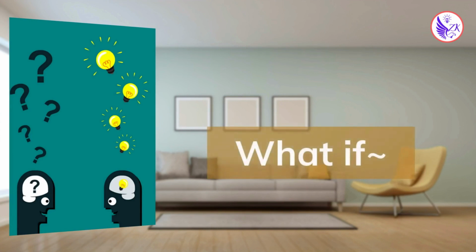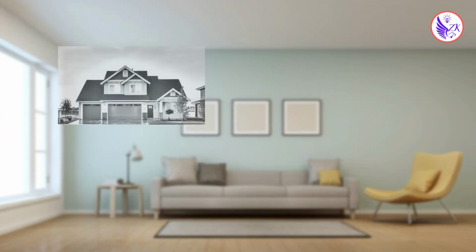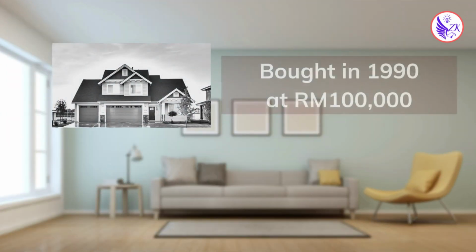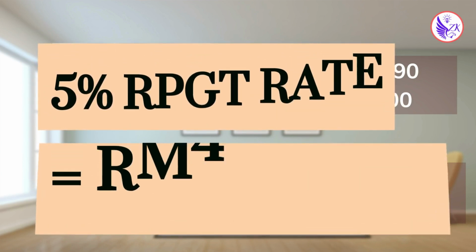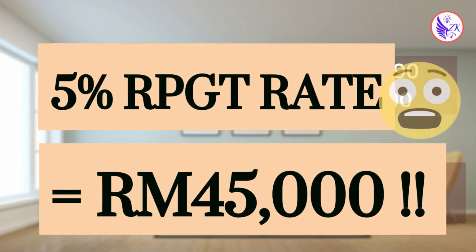Have you ever wondered, what if you bought a property back in 1990s at RM 100,000 and selling currently at RM 1 million? At a 5% RPGT rate, you are still required to pay a whopping RM 45,000.